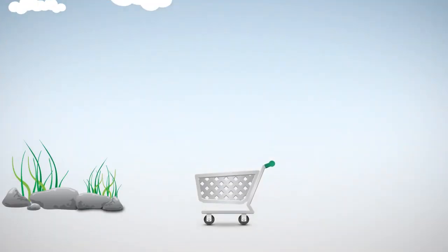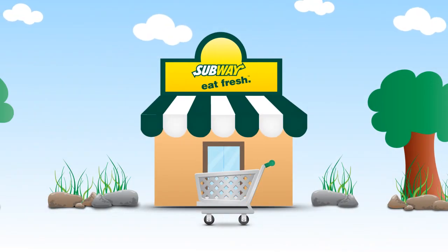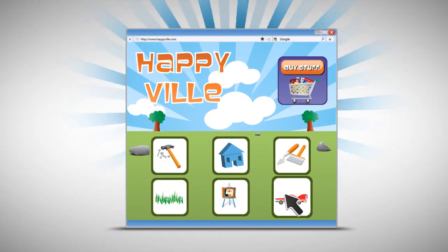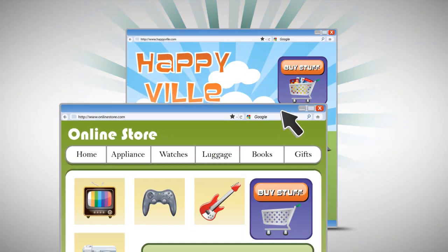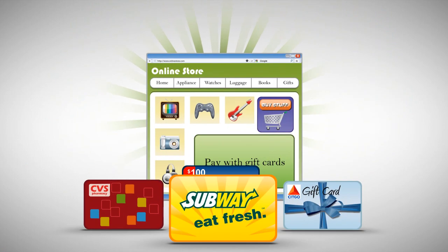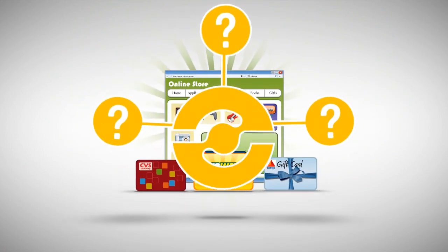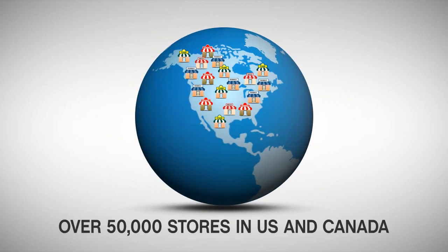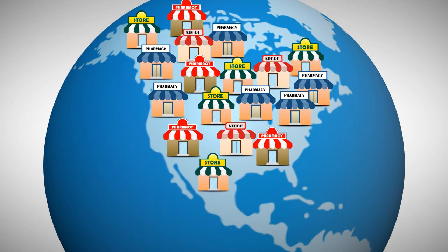Here's how it works. Just pick up a participating gift card from a Subway, CVS Pharmacy, or Circle K, for instance. You can now use their gift cards to pay for stuff inside games and online stores. Where can you get a gift card that participates in the Openbucks network? They are available at over 50,000 stores in the U.S. and Canada, including your neighborhood supermarket or pharmacy.